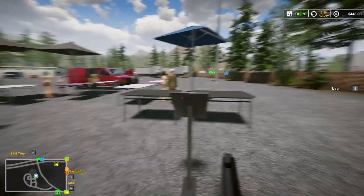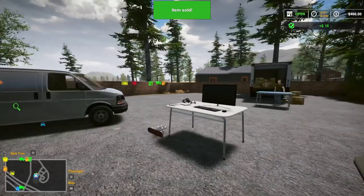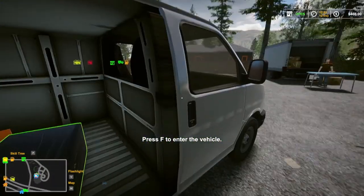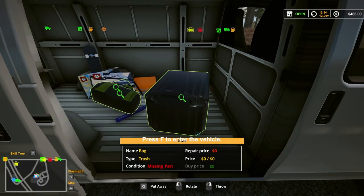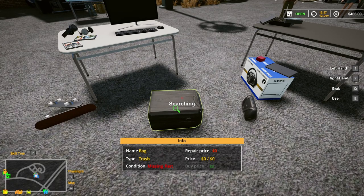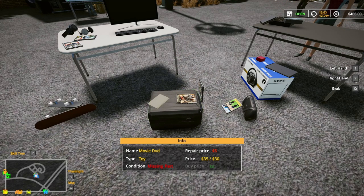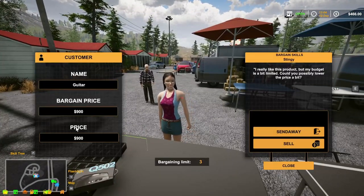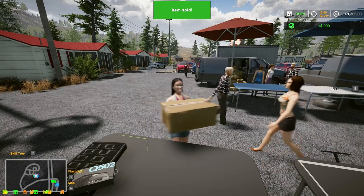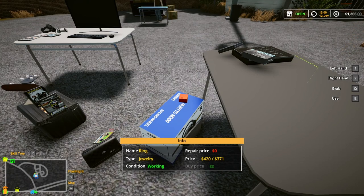Nice. I love being able to price it at that. Not bad. People are actually giving me fairly decent amounts. Okay, let's take this and see what we got in here. Oh, got somebody coming. What have we got? It's like, what is that, 3 laptops? Oh, movies. Okay. Wow, people are actually giving us what we'd ask for. $420 ring.